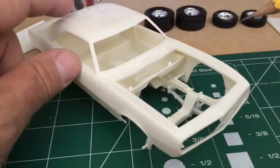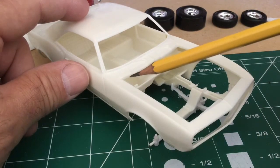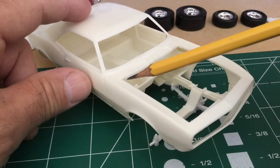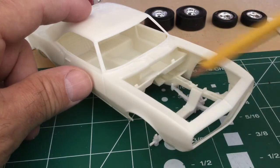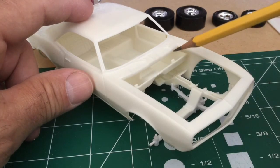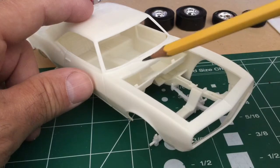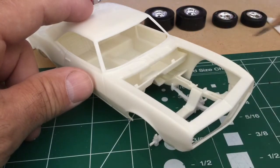All right, the first thing that y'all are gonna notice is there's no firewall. I took the firewall and fender wells all out of here. I just took a number 11 X-Acto blade and dragged it along all this right through here and cut it till it fell out.